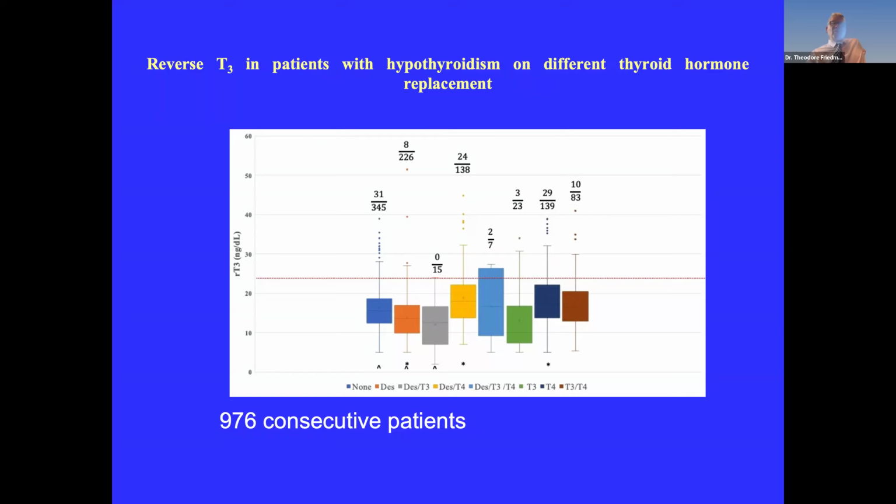In the orange, 24 of 138 had an elevated value. That's the desiccated thyroid plus T4. In the blue, 2 of 7 patients had an elevated value. That's the desiccated plus T4 plus T3.